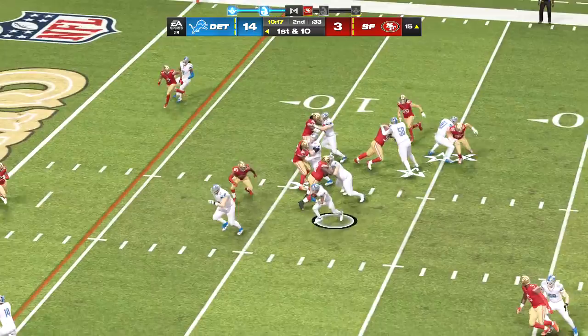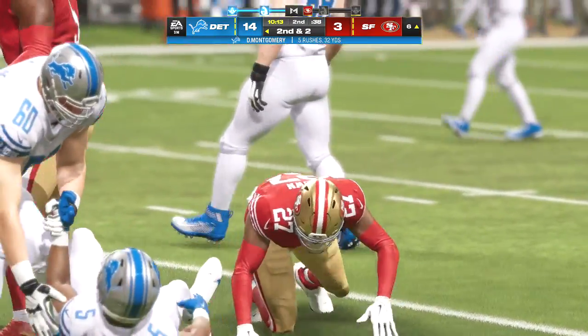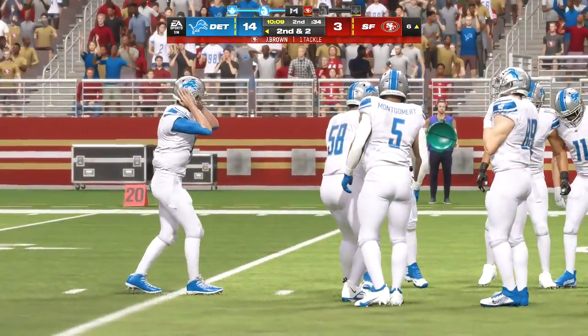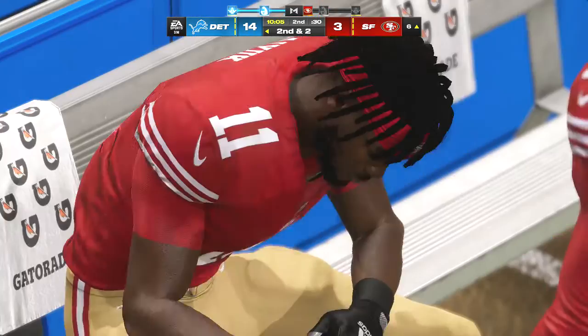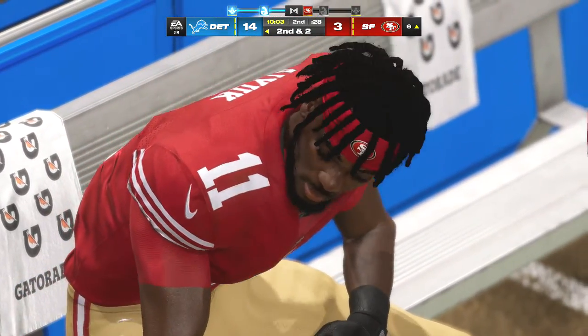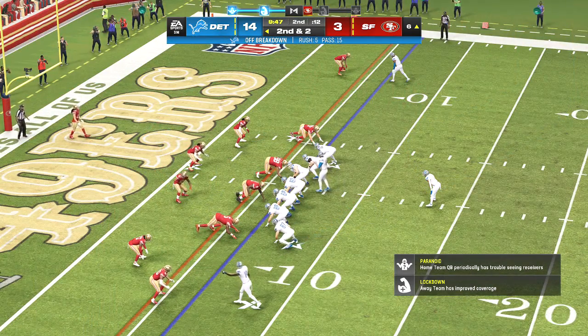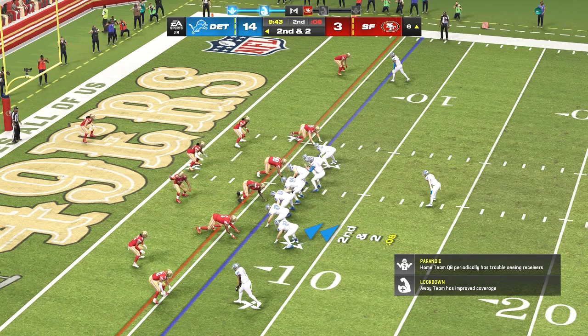Up the middle, it's Montgomery. And the result here, a pickup of 8. Leaves him with 2 to go on 2nd down. So much of the game today, we're looking for hybrid players, guys who can do a combination of jobs. And anyone who plays a strong safety position, now more than ever, is a hybrid type player. Half defensive back that covers passes and half linebacker that makes tackles.